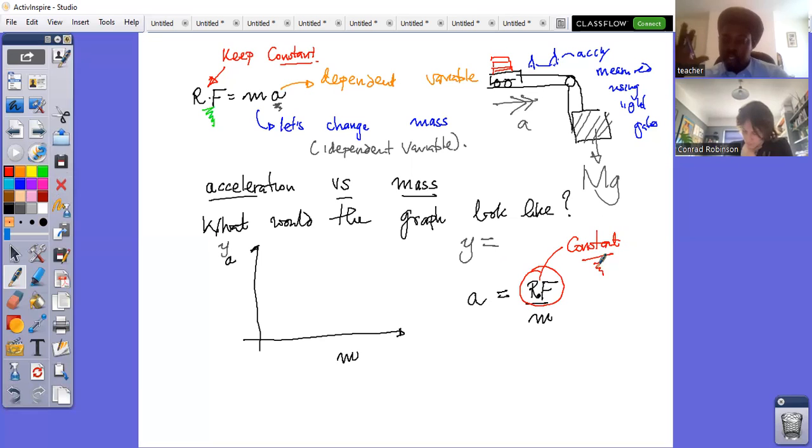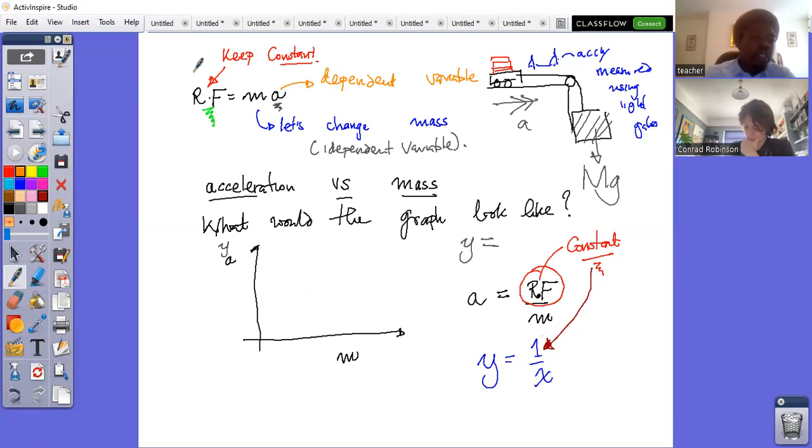Now this is where you need to start creating patterns within your mind to see how. Hopefully, if you look very carefully, this is very similar to y equals 1 over x. What is the pattern similarity? Well, both of them at the top have got a constant number. Here, I've just called it F, but I could have called the resultant force 1 Newton, so that would have been 1 over m.